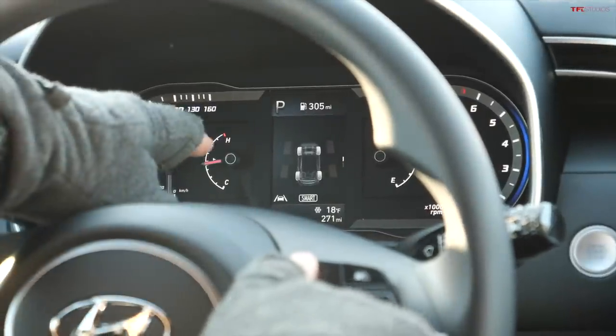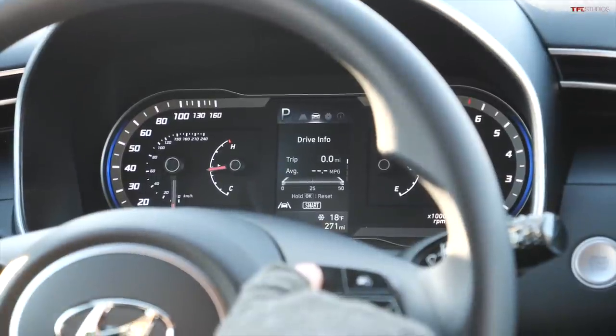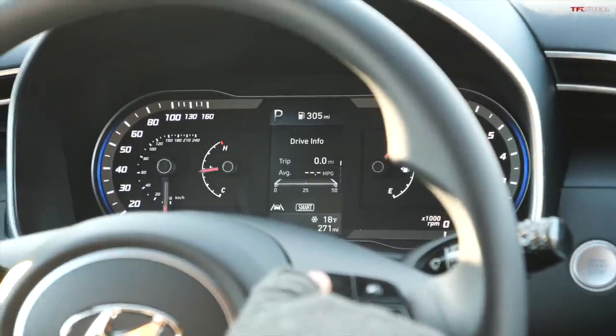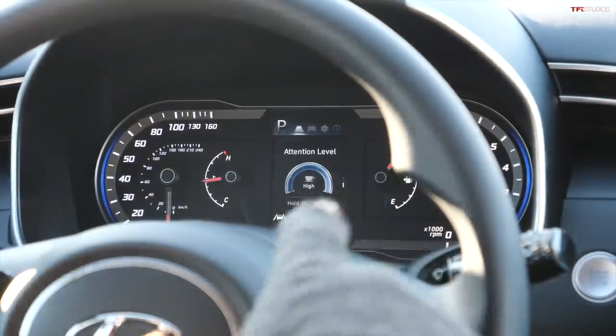What I do like, this is the traction one, which is cool because when you're going through it, it'll actually show what wheels have traction. I've been playing with it and screwing around in a parking lot doing donuts. But this whole setup here just gives you the basic information. You could easily scroll through it, no big deal.